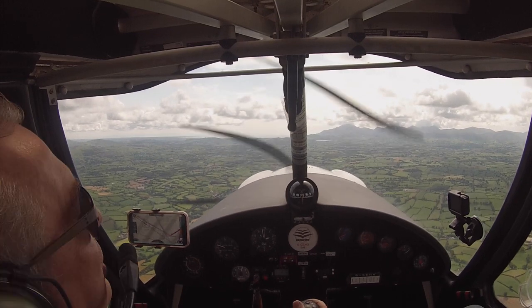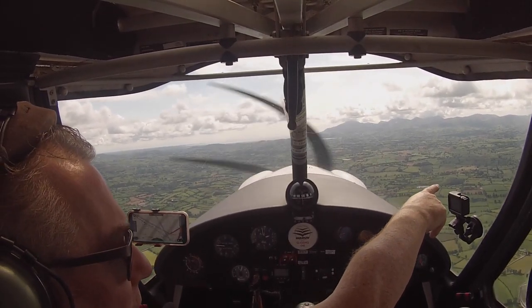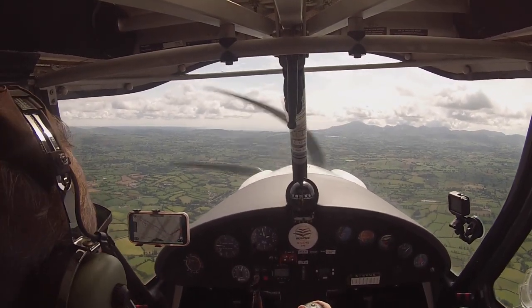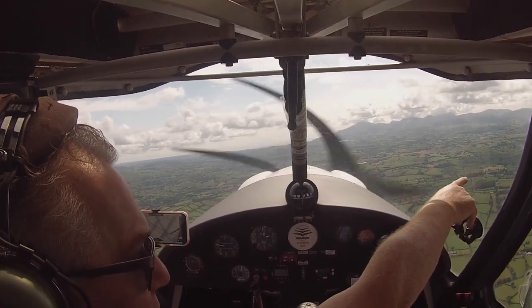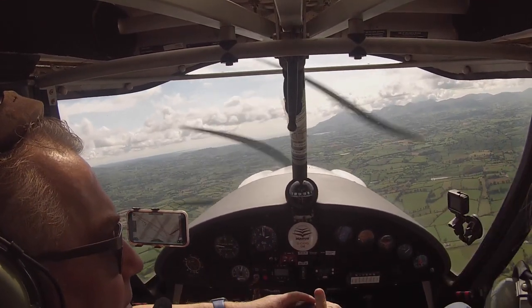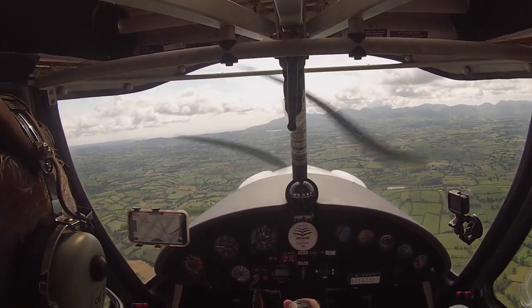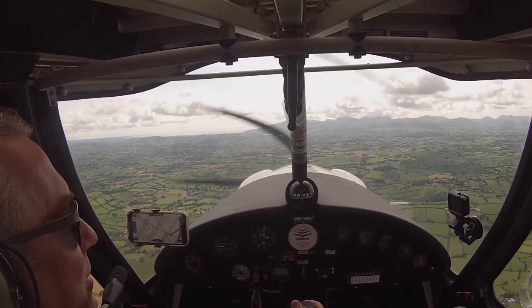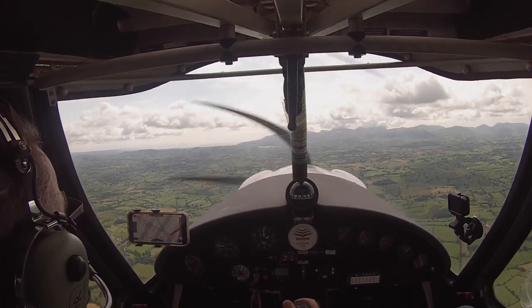So we should have a Mourne range kicking about here somewhere. Yeah, that's what I was looking for. There, over there. No, you see there, about 2 o'clock? Yeah, just on top of the hill. It's not really sticking out as much as you would think. But you can see the big long straight road going up on top of it.